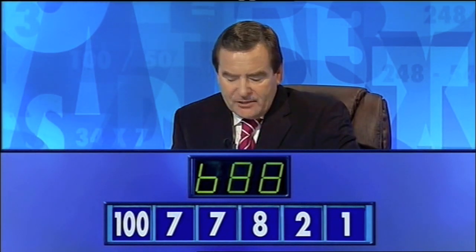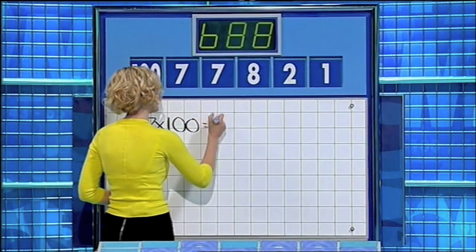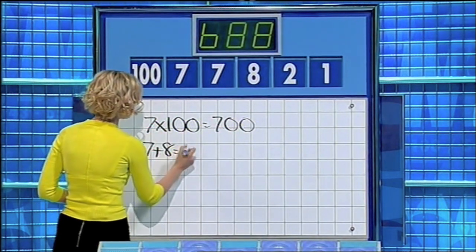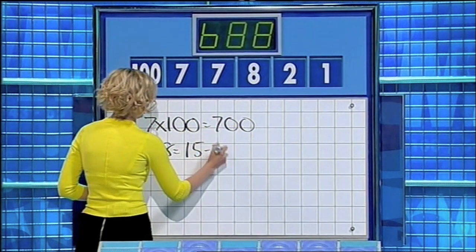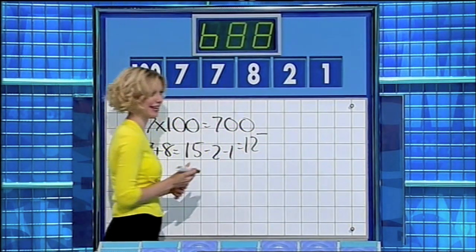Six, eight, eight is the target then, Paul. 688. Beryl? No, I've gone awry again, sorry. Okay. Paul, let's hear the 688 then, please. 7 times 100 is 700. The other 7 plus 8 is 15. 15 minus 2, minus 1, is 12 indeed. And take that away from 700, the 688, very nice.